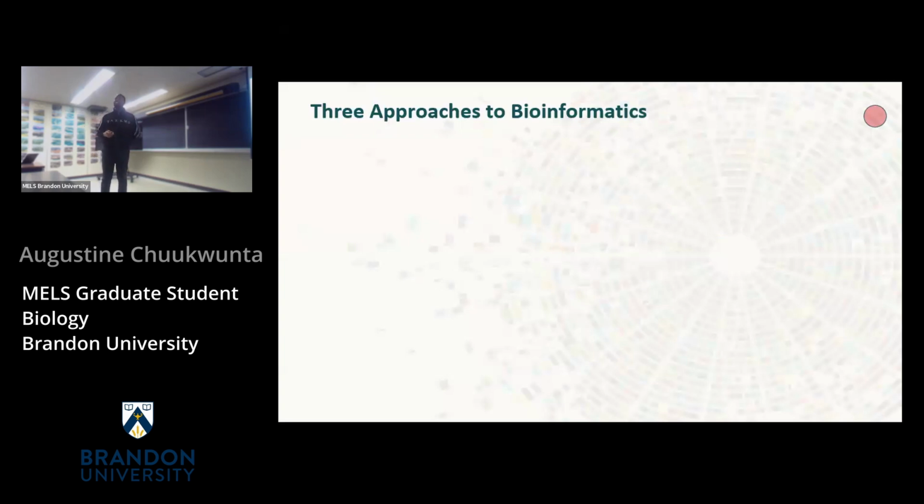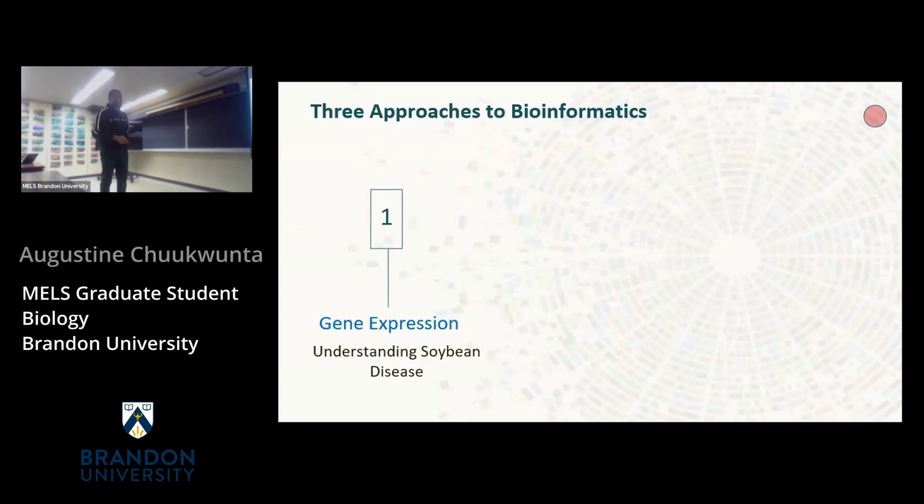So in my thesis, I'll be looking at three different approaches we can adopt in order to control plant pests and pathogens. The first approach is gene expression analysis of infected soybean. Here we look at soybean infected with a fungus, Alternaria. We look at how this soybean responds to the disease, then we identify the active genes which are upregulated. Then we can also identify active genes in Alternaria so that we can target these genes as a pest control mechanism.